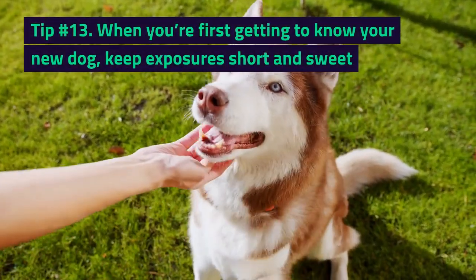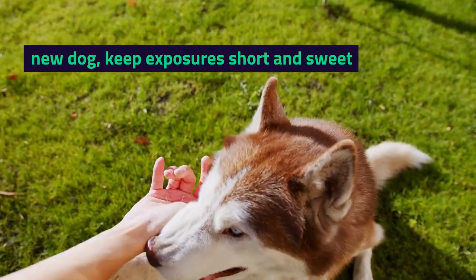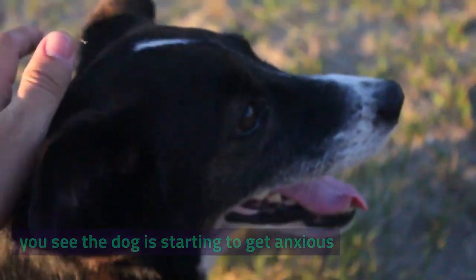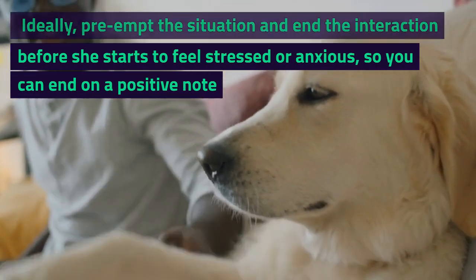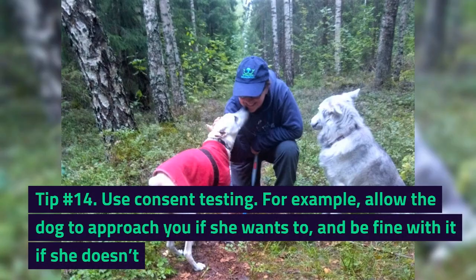Tip number 13. When you're first getting to know your new dog, keep exposures short and sweet. Watch for any signs of stress and end the interaction if you see the dog is starting to get anxious. Ideally, preempt the situation and end the interaction before she starts to feel stressed or anxious, so you can end on a positive note.